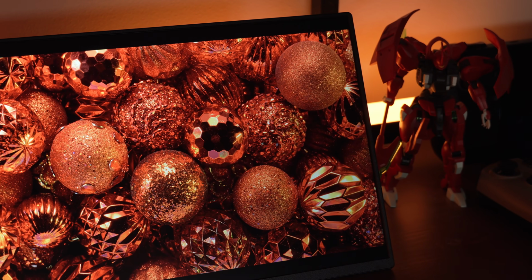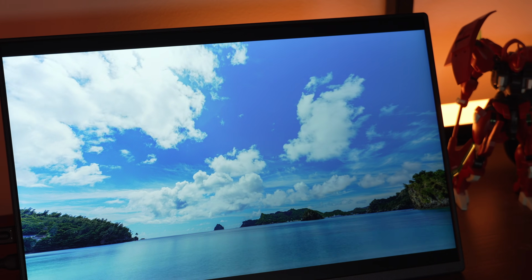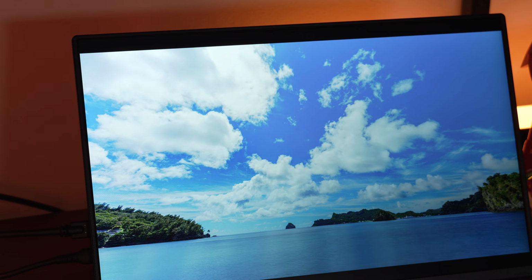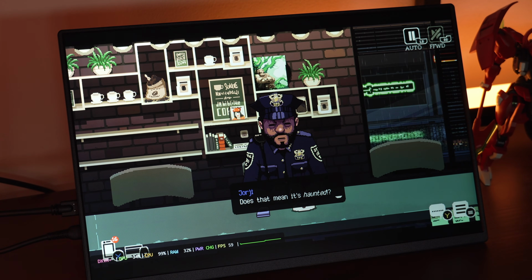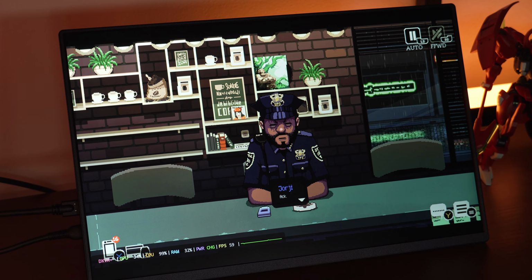I've tested dim IPS panels. I've tested glossy, mirror-like OLEDs. I love matte screens, but they often feel so washed out. I even had a matte screen protector on my Steam Deck OLED, but I remember the sharpness and vibrancy coming back the immediate second I pulled it off.